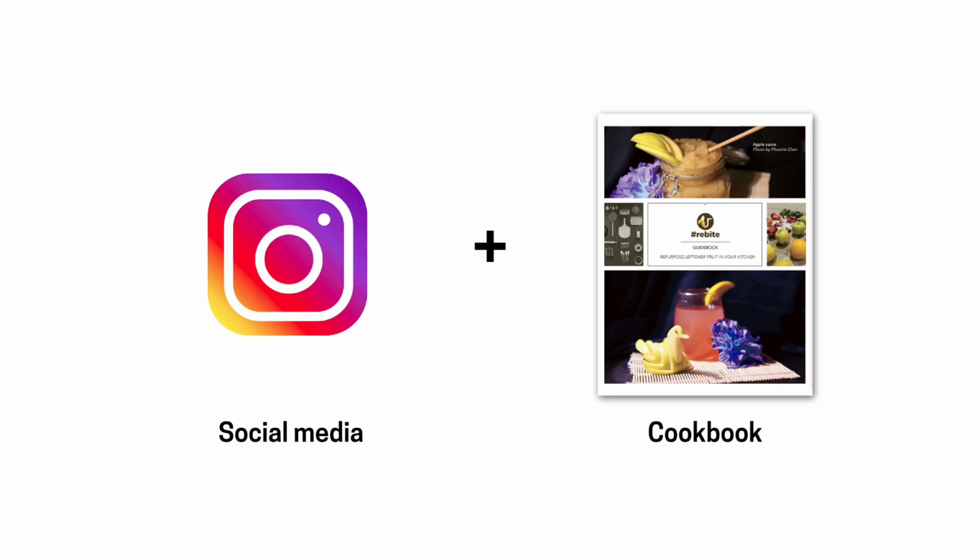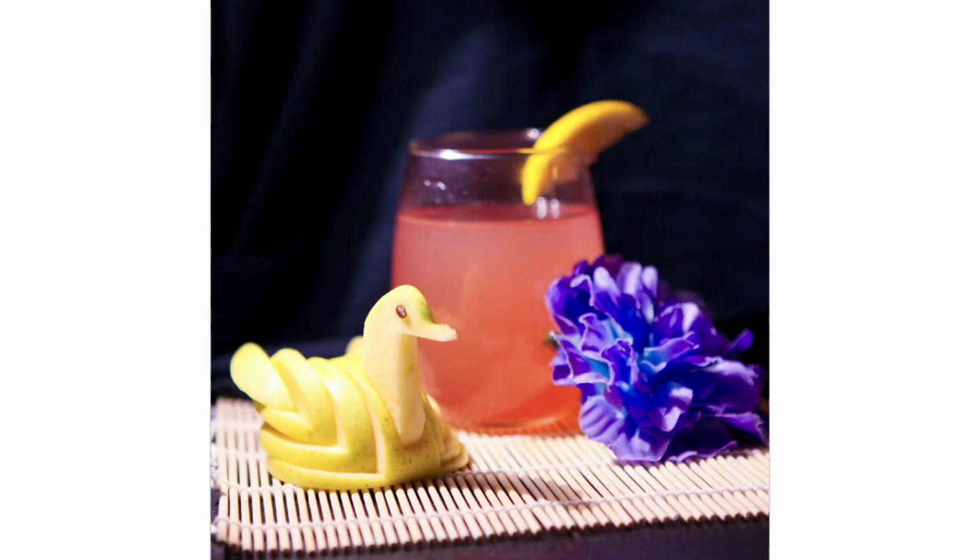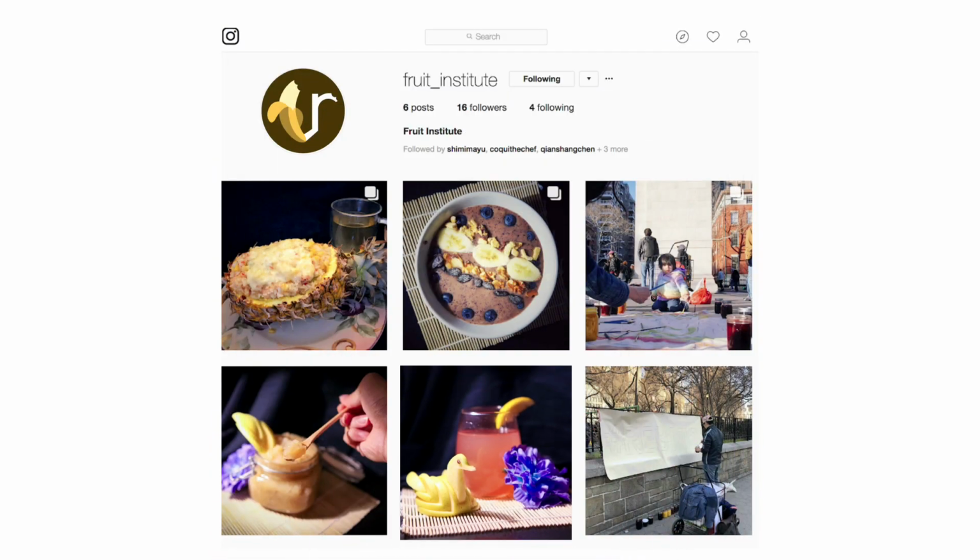Rebite contains 2 sections, Instagram and the Rebite cookbook. In the online section on Instagram, we created a hashtag called Rebite. So it's "bite it again." We took nice pictures of our dishes from our workshop. Then we share the recipe and chef story to get more followers to our community. We call them the Rebite community.